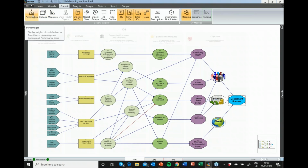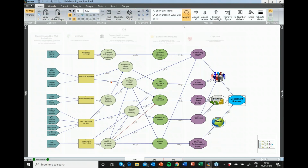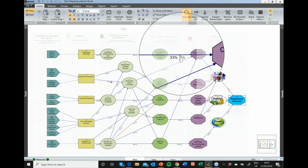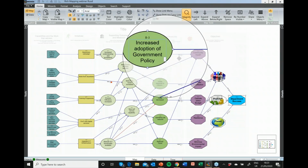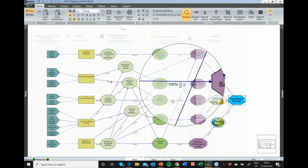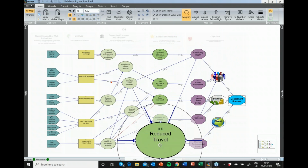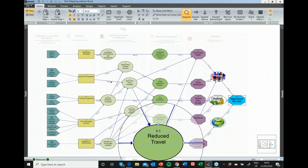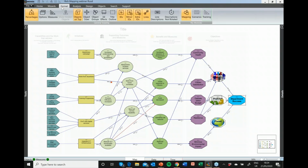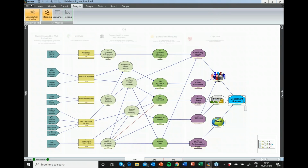We're also able, with our benefits maps, to understand contribution to success. So again, I'm just going to zoom in to have a look. What this tells us is that if we have, for example, community health, a third of the contribution to community health comes from increased adoption of government policy. But we can also see another third comes from working from home, and the final third comes from reduced travel time. So this is people not generating so much pollution. So we can start to see which of these activities contributes to which of these outcomes. And what that allows us to do with the Wovex software is to be able to measure the contribution. And so this is really key for producing business cases.